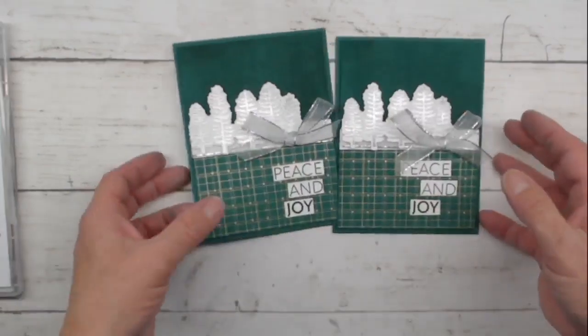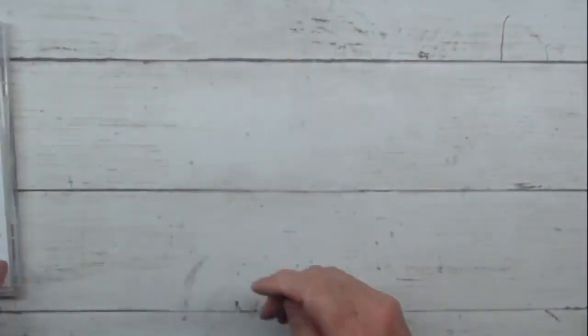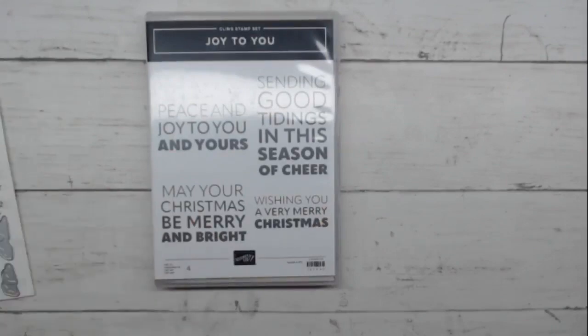All right, so card number 2, Peace and Joy. We're all done with that one. We're going to move on to our final card, and we are going to, again, continue to use Joy to You sentiments. Now this one is going to be our most Christmassy card.